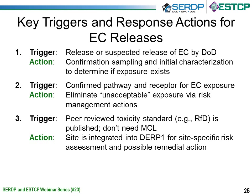One myth that we busted early on in the program is that you don't need a drinking water maximum contaminant level, or MCL, to take this kind of action. You just need a peer-reviewed toxicity standard because we can use that in the human health risk assessment to move forward. And then what we would do, of course, is integrate that site into our Defense Environmental Restoration Program. And depending on how the risk assessment came out, there would be possible remedial action.